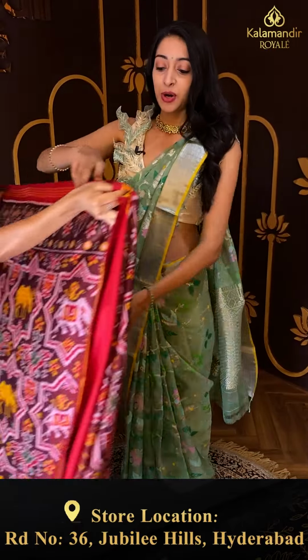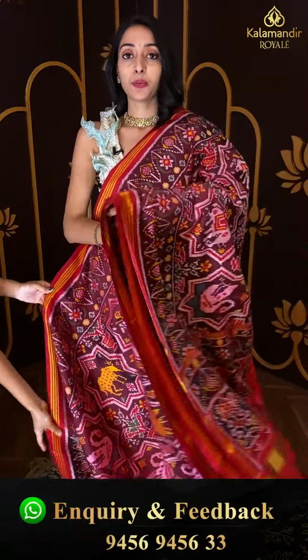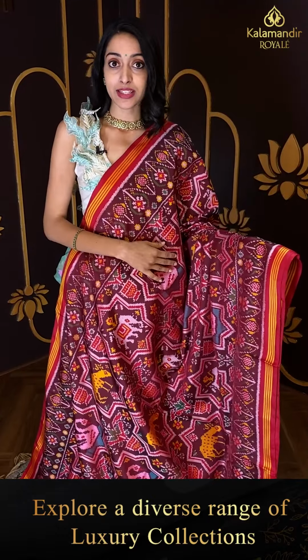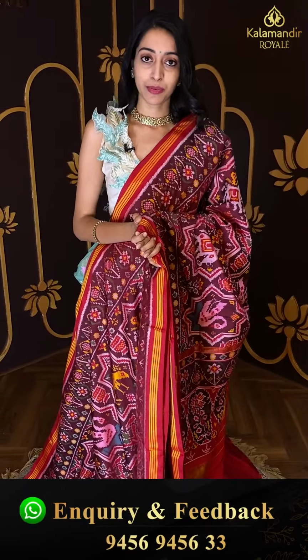And moving on to the next pretty saree, one more very gorgeous color combination. The color combinations are so pretty. I'll show you one by one. Pick it as soon as possible, because as everyone knows, all these sarees are available at this pricing for only 24 hours, because all these are exclusively today's offer prices.